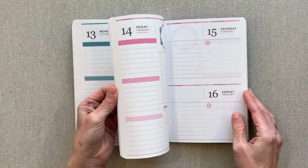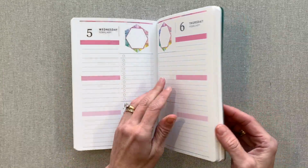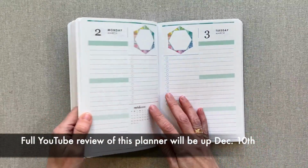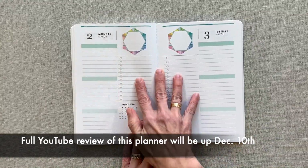The month color changes every month based on the Erin Condren Life Planner colors. So February is pink, March is green. And if you wanted to see more colors of the months, you can get online on their website, or you can go check out my IGTV on this planner until I have my full YouTube review up of it.